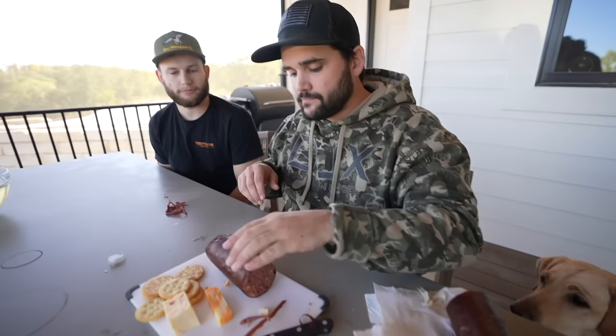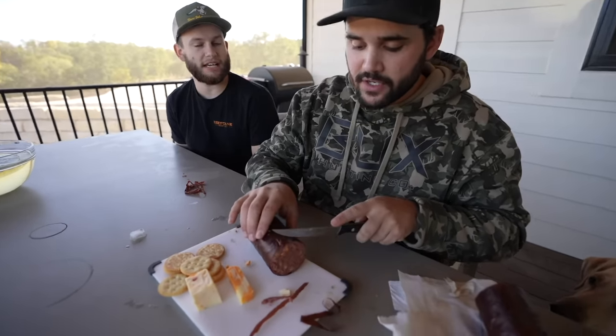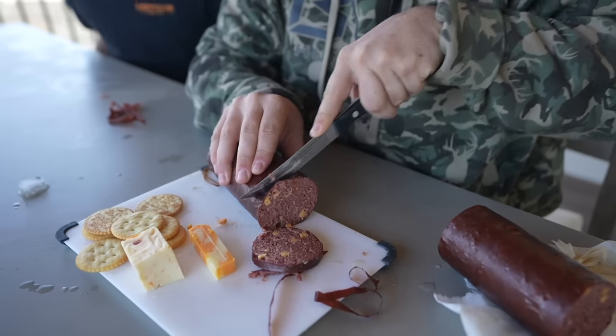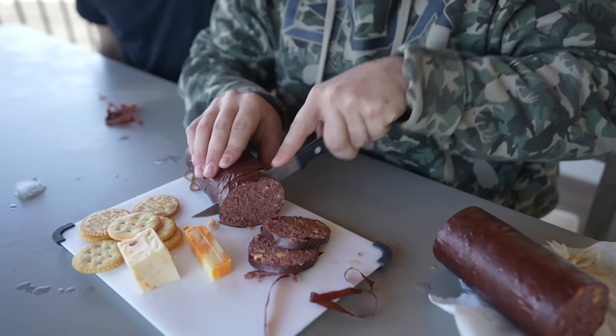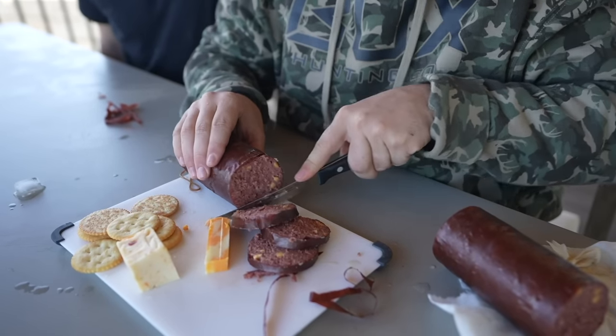Which cheese do you prefer? I think pepper jack. With the cracker, it's pretty solid. Without the cracker, there's just a lot going on. We need to cut a couple more pieces. What if we got a really seasoned piece? I'd say our cheese ratio is pretty good though. Cheese looks good. I think our seasoning was just a little strong.